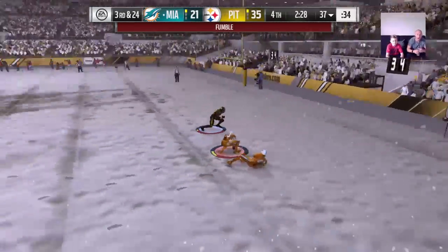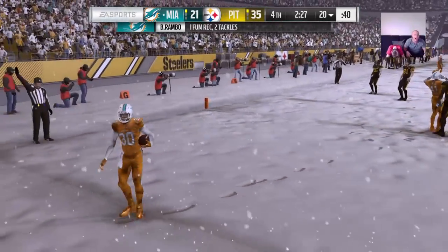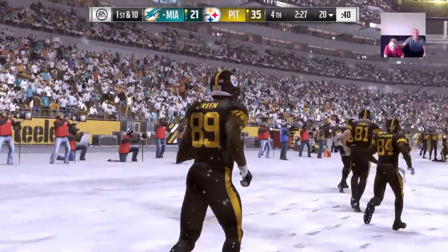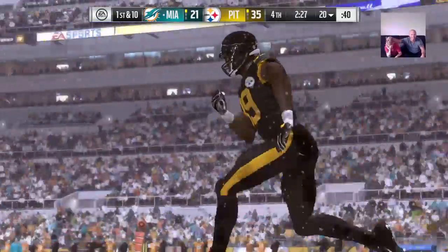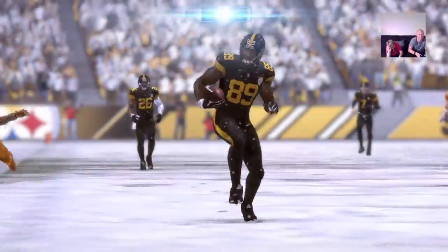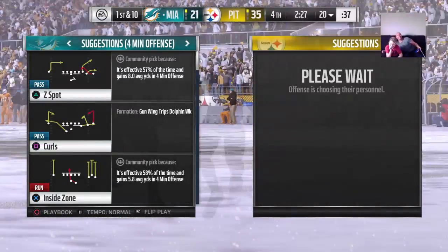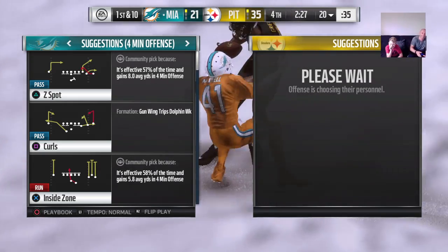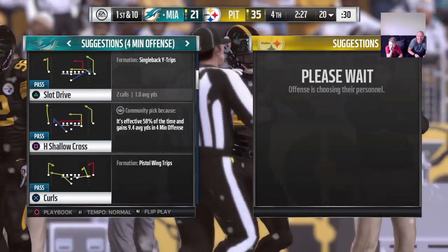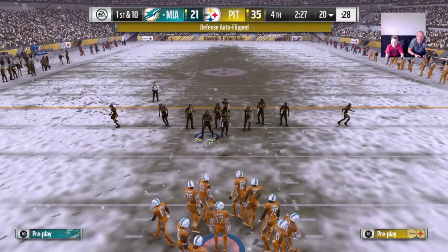Did you see that? Did we get that on video? Did we get showboating? Showboating in the snow, he fumbles. Let's watch this. Where's the sound? Holy cow. That was amazing. Did you see that? That was amazing.